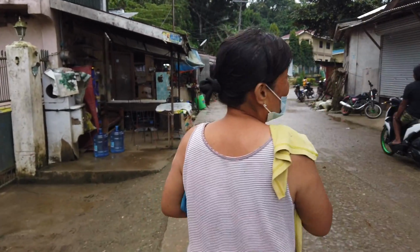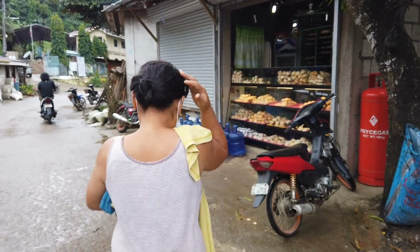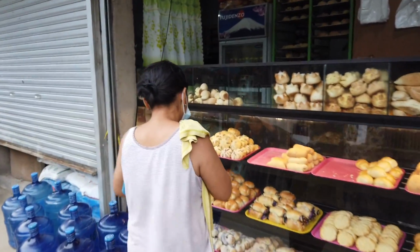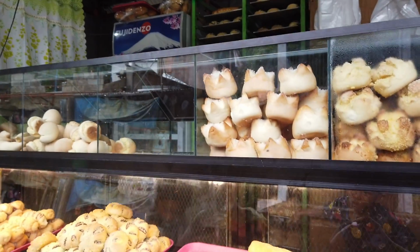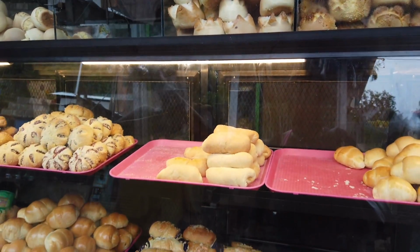That's the bakery over here. It's a no-brand, they bake their own. So you can see them baking in the back. Wow, there are the sweet delicacies.